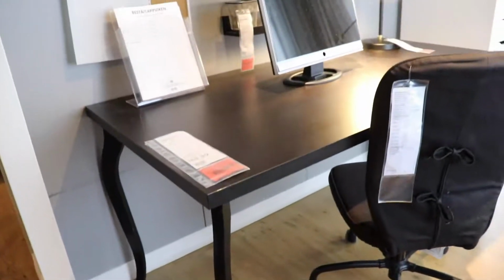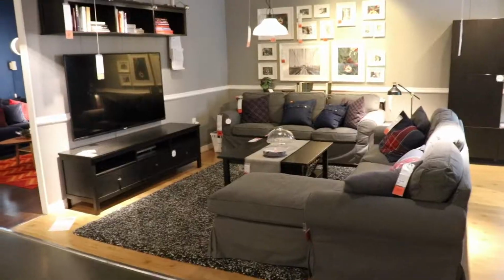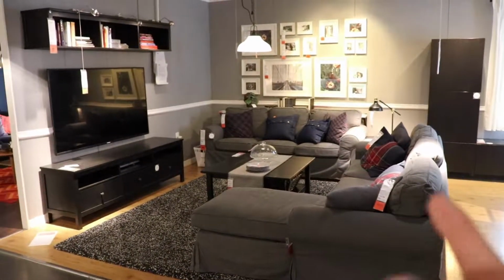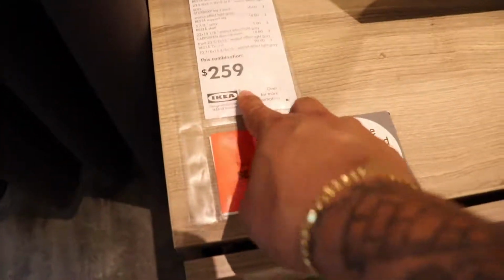$79 for this chair. I like this chair. I don't know if I'm going to get it, but we've got to stick to the budget. $89 for this desk. It's just normal, nothing under it, just a desk. $229 for this one, which is kind of like the one I have now. This theme looks nice. I'm not sure if I'm going to get this theme, but I like this theme right here. $259. I like this color.